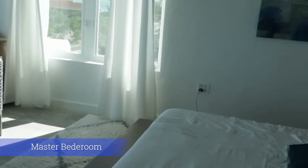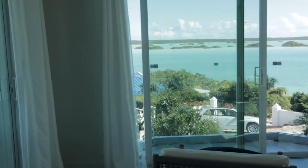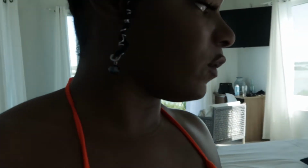All right, so here is the master bedroom. Can we say, oh my God, this is amazing. All right, so this is where all the magic happened, and yes, it's not made up because I didn't feel like it. We're gonna go ahead and move over here.